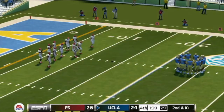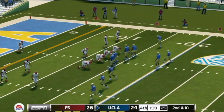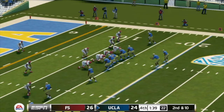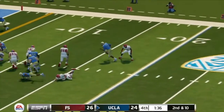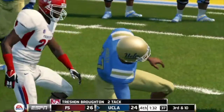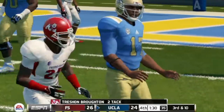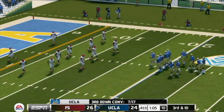Makes it second and 10. Second down, 10 to go. Ball on the 14-yard line. Makes it out to maybe the 13-yard line. Call it a gain of 1 yard. That brings up third and 10. Here's the 12th play of the drive.